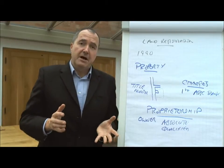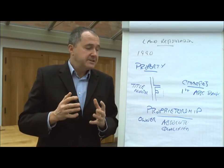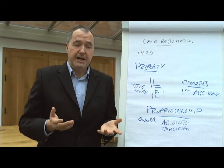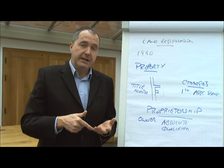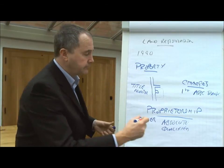If there's a qualified title, the lender will ask that the solicitor investigates that and gets it into an absolute status, because lenders, of course, if you don't make your payments, will want to repossess the property, and they don't want any doubt when it comes to the title, because of course they'll take it over.